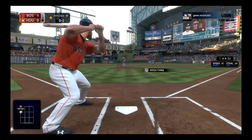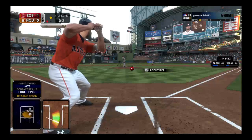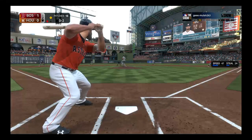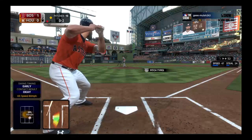So back-to-back sliders for strikes. Does he come back with yet another? There's another slider. That's back-to-back good sliders, and this guy's breaking ball is really good. And when he's throwing it well like he is, and he's confident with it, he can throw it 3 or 4 times in a row. A really good slider in this one. Grounded down the third baseline, but a foul ball, and the count holds at 0-2.